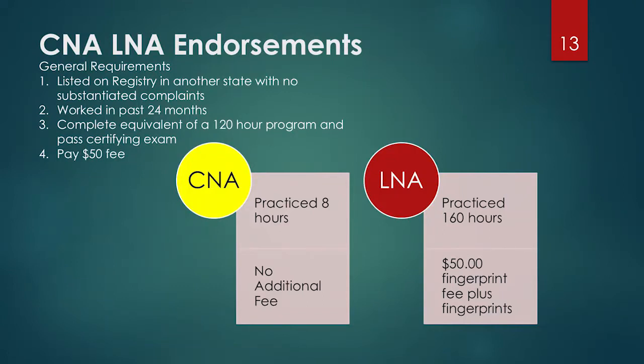A couple of differences in requirements: to come into the state as an endorsement CNA applicant, you have to have practiced for 8 hours. To come into the state as an endorsement candidate for LNA, you have to have practiced 150 hours. You also have to pay for the LNA an additional $50 for the fingerprint fee. So the total fees for LNA would be $100 for endorsement candidates. The total fees for CNA would be $50 for endorsement candidates.